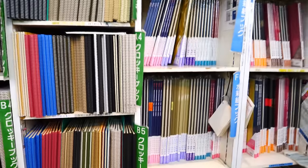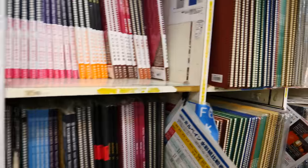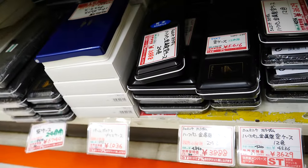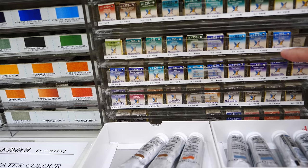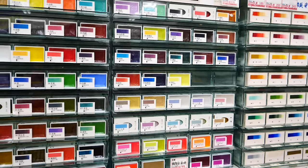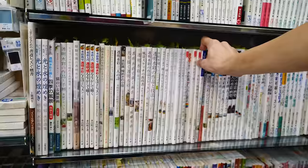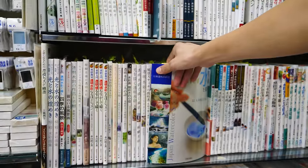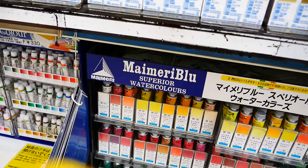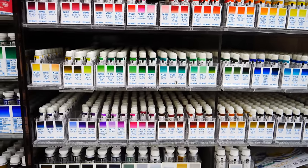It's very difficult to paint details. They have such a fantastic selection of sketchbooks. I mean, Japanese paper, the quality is really very good. These metal water boxes are not cheap. My Mary Blue, sorry. Kuretake Gansai Bamboo. My Mary Blue. Holbein watercolor.